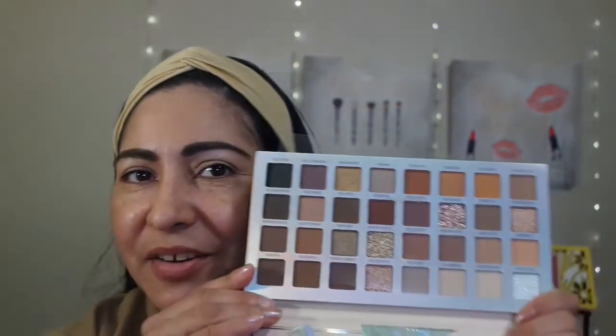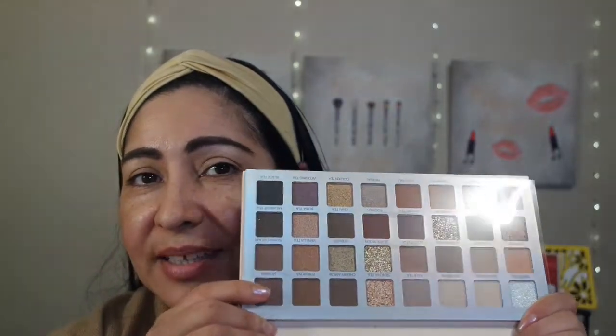We're going to look at the color story in here. I swatched these colors in my Mask Monday. If you have not seen that, I'll put it up here so you can watch my Mask Monday and see the swatches of this palette. Look at this beautiful palette. It has not been swatched. It's brand new. And this is a request from a viewer.